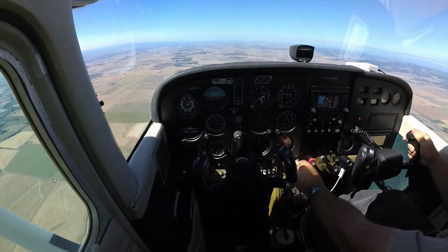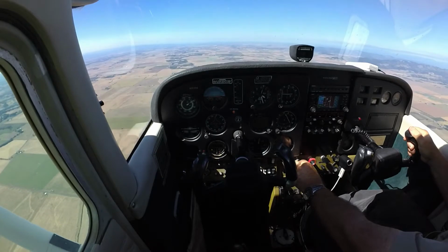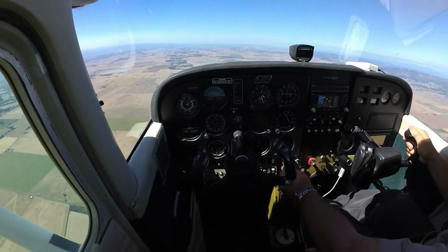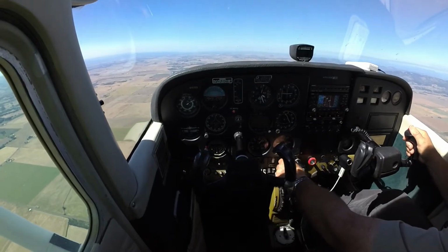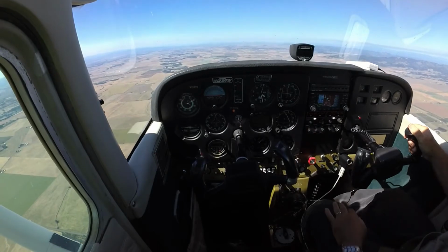So that is the way we set up, at least with my company, for slow flight. When we want to recover, we go full power. We push the carb heat in, so we take the carb heat off. We immediately get rid of the 40 degrees of flaps, down to 30.